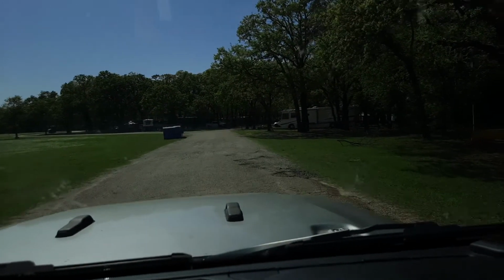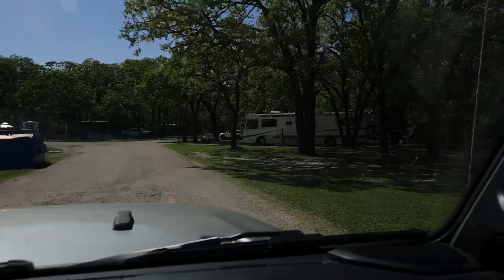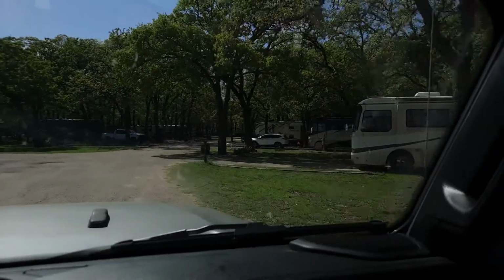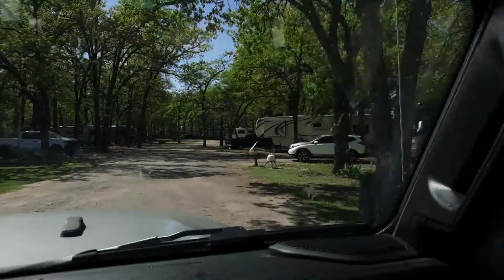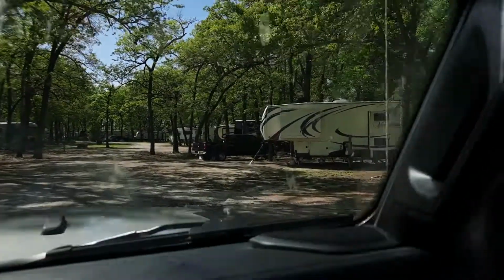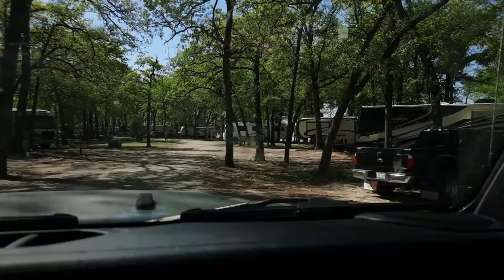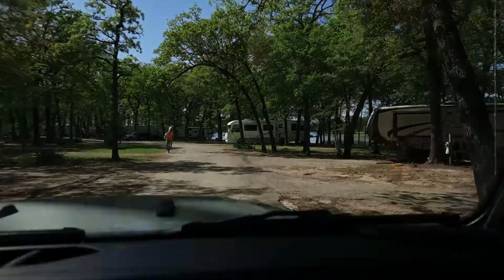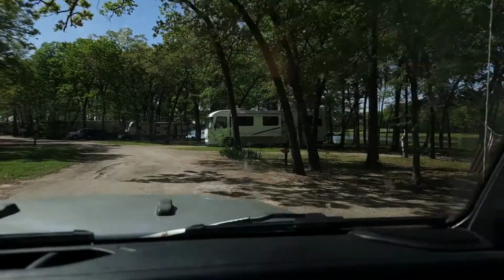And this is the C section coming up. A lot of the lakefront camping is in this section. C. This is where we were. Again, there are a lot of annual sites or seasonal sites back here, especially right on the lake, backed up to the lake. And this section is very rough. Yes. Speed limit again, 5 miles an hour. Any faster than 5, you're going to be shaking and baking anyway.